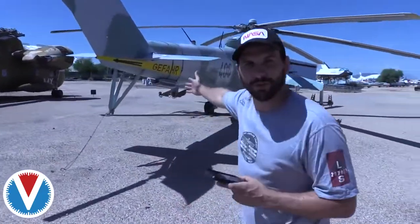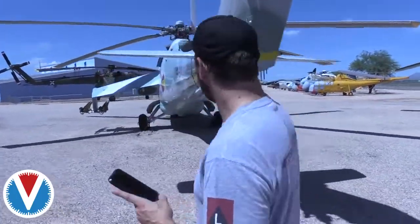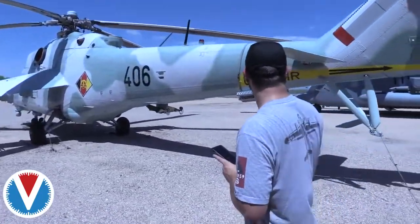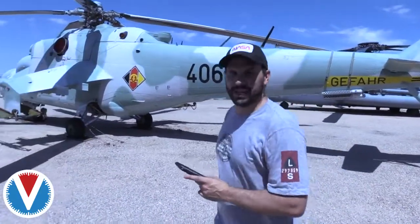I mean, the Hind is huge. The Hind is as big as the Pavlo, and that's something I didn't expect. I never actually thought I'd be standing next to a Hind B. This is an awesome helicopter. I love Hinds. Hinds are my favorite, just because it's ridiculous, and I love it.